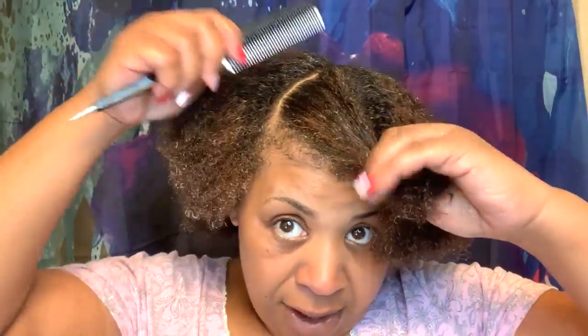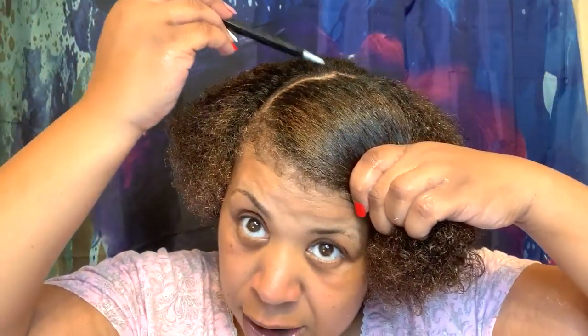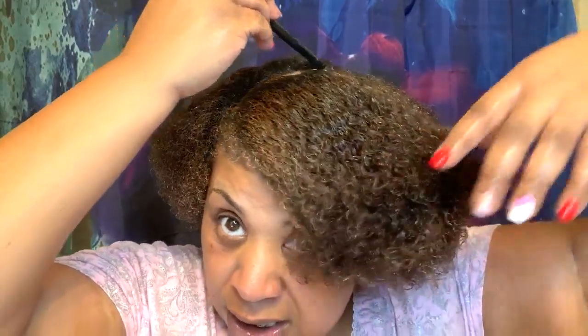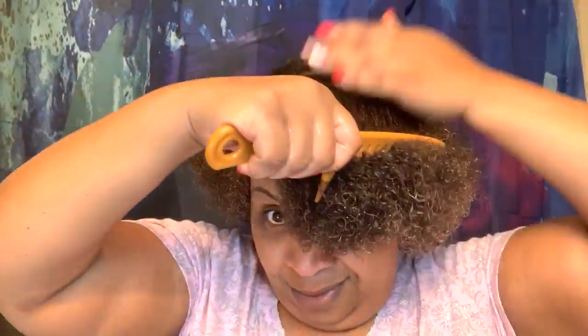Y'all, I love this pencil. It's just like a pencil, a pencil parting comb. It's a comb, but it's so sturdy at the ends. If you want to create some art on your hair, you can do it with this pencil comb.